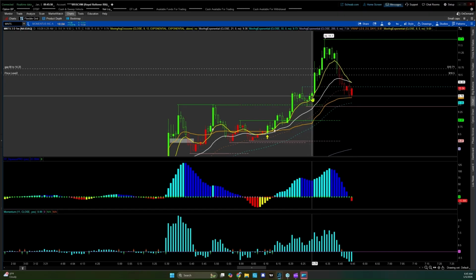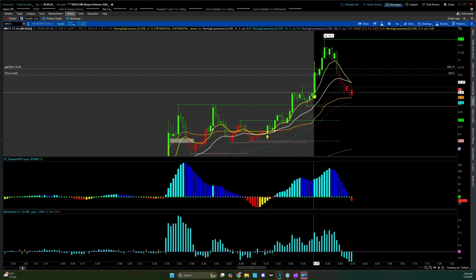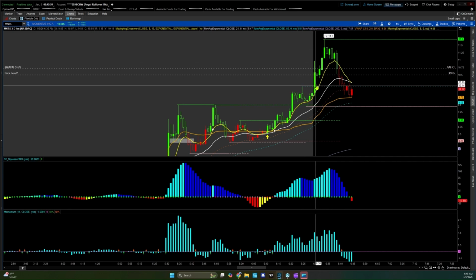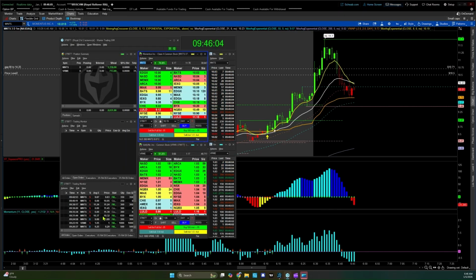My average cost ended up then being 9.79, and here we run into the market open and get this nice move. That's $2 a share from my average cost roughly, and I took some off. You guys saw that. I took some off at 10.35. I'll pull back my trading window. I took some off at 10.37.